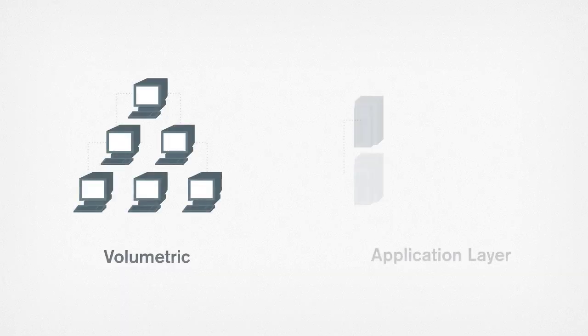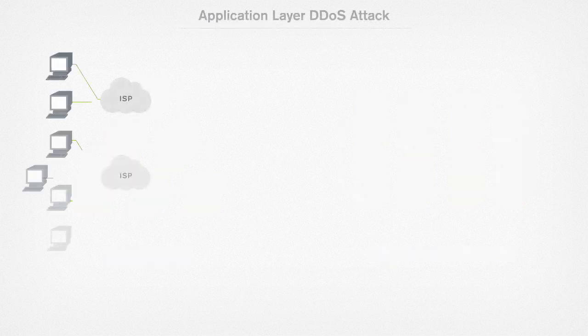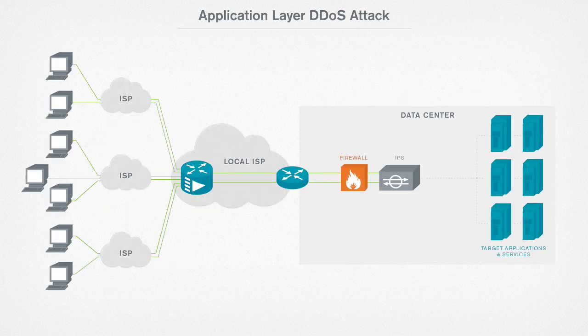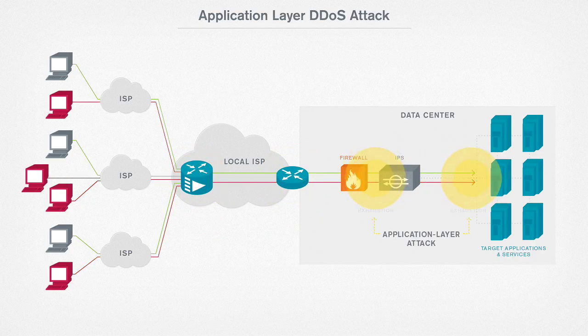Today's many types of DDoS attacks fall into two main categories: volumetric and application layer DDoS attacks. Volumetric attacks are flooding attacks that saturate and consume network bandwidth and infrastructure. Examples include ICMP, UDP, or TCP SYN floods. Application layer attacks use much less bandwidth and are harder to detect. They target specific applications or services where they slowly exhaust resources. Examples include HTTP or DNS attacks.